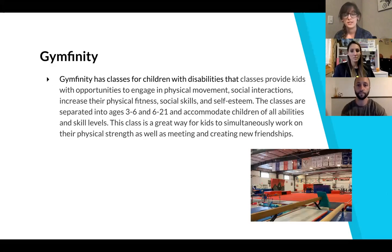Gymfinity is a really cool organization here in Madison that is a gymnastics gym, and this gym in particular has classes specifically for kids with special needs who are able to learn about gymnastics, use those big gross motor movements to get their body moving, but also make new friends and put to use some of those goals surrounding social skills in those gym classes. So a really cool opportunity for some of those kiddos who might be excited about gymnastics.